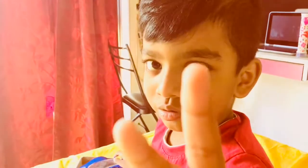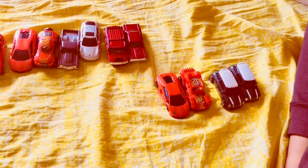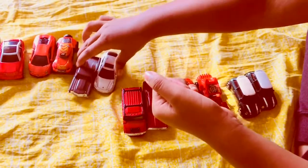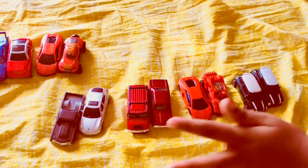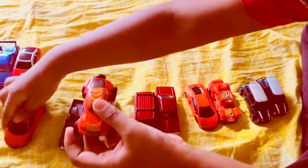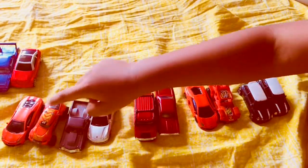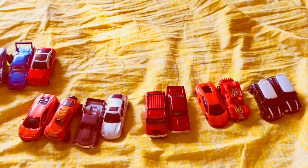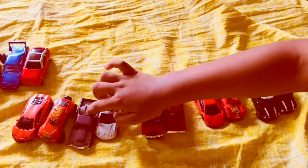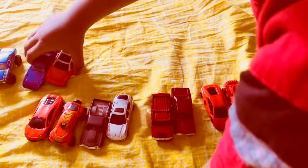Now table of 2. One 2's are 2. Two 2's are 4. Three 2's are 6. Four 2's are 8. Five 2's are 10. Count it once more. Six 2's are 12.